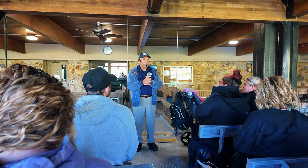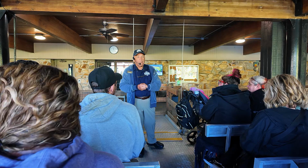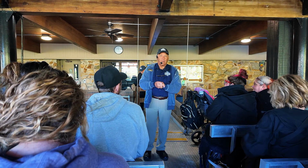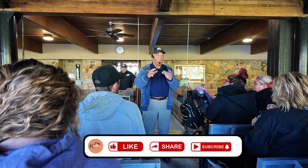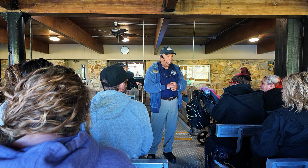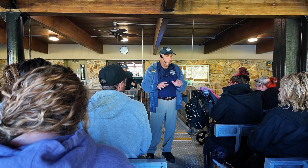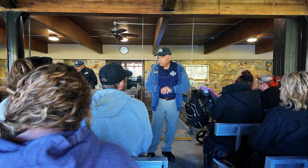Along the way, I'm going to give you some of the history of the park, point out some of the wildlife along the creek, a couple of safety items covered. Once we get underway, if you don't have any low-hanging branches, if you want to stand and move about, take a picture or whatever, no problem with that. When we're leaving dock and docking, please stay seated, all body parts inside the rail.